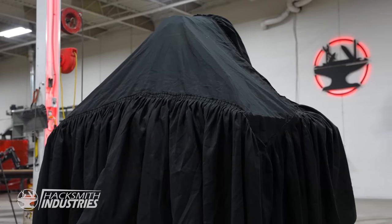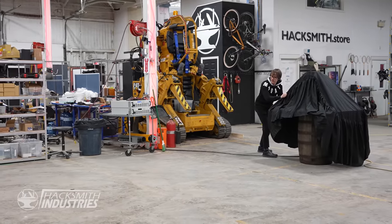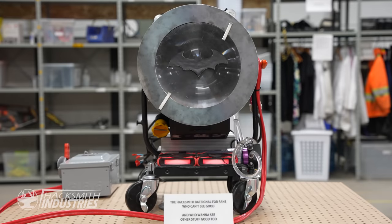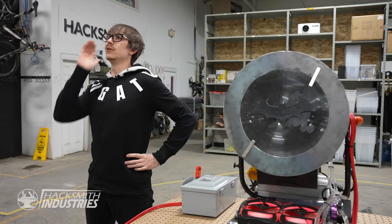Let's get back to the real reason we're here. Without further ado, I give you the Hacksmith bat signal for fans who can't see good. Cue the clouds!